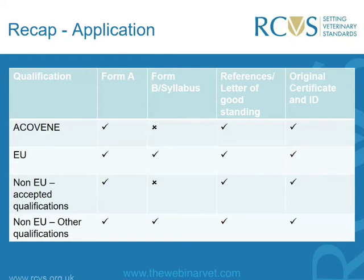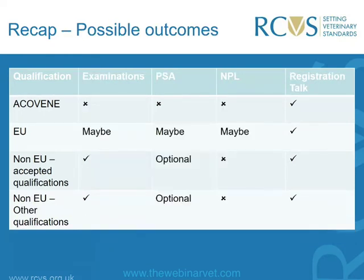Everybody is required to produce references, or if somebody has been registered in a country outside the UK onto a register similar to that at the RCVS, we also require a letter of standing. And every applicant needs to apply, but only those nurses who are trained at a school in the EU that isn't Academia accredited, or trained at a school that wasn't on the slides listed earlier, need to complete Form B and provide a translated copy. The application process takes 3 to 8 weeks to complete from the date that we receive all of the correct information and payment.